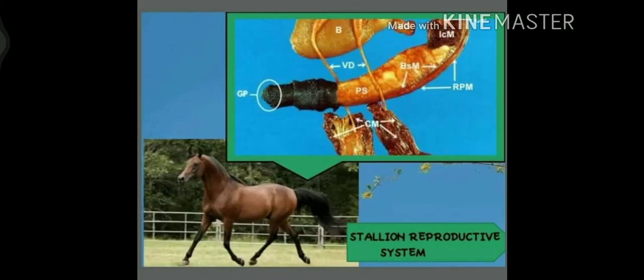Good morning, sir. My topic is all about the male function of the stallion. First, the testes. These primary organs have the dual function of producing sperm cells and also the male hormone testosterone.